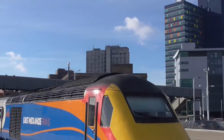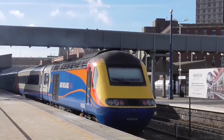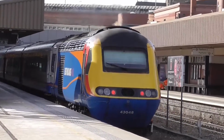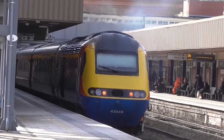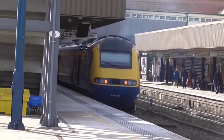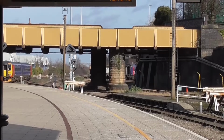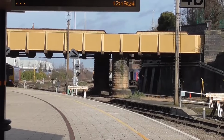power-to-weight ratio for diesels. To power the HST at up to 125 miles per hour, each power car had a new diesel engine: the 12-cylinder Paxman Valenta running at 1,500 RPM and developing 2,250 bhp. The 70-ton weight of the power car gave it a 17.5 ton per axle loading. Now we're going to catch the Class 156 Lincoln-bound train to Loughborough from platform 4.